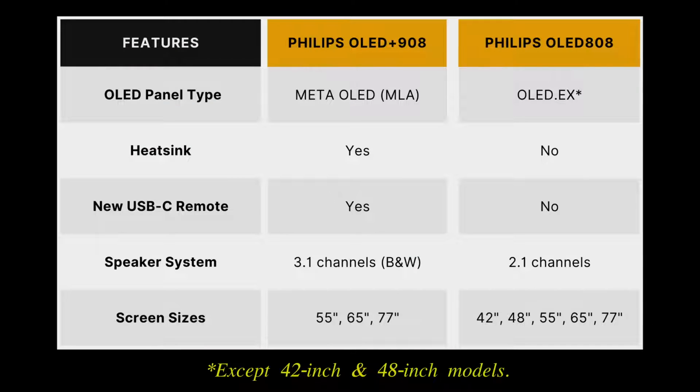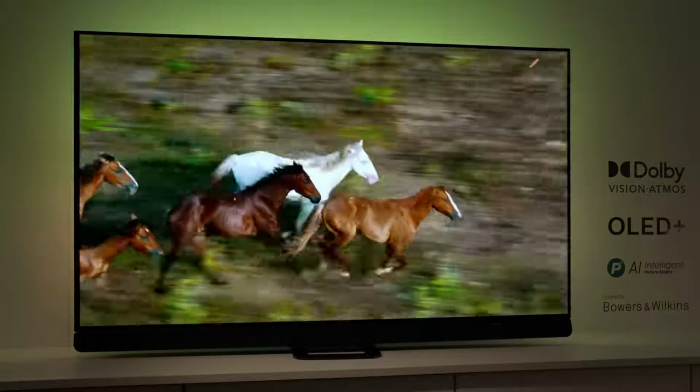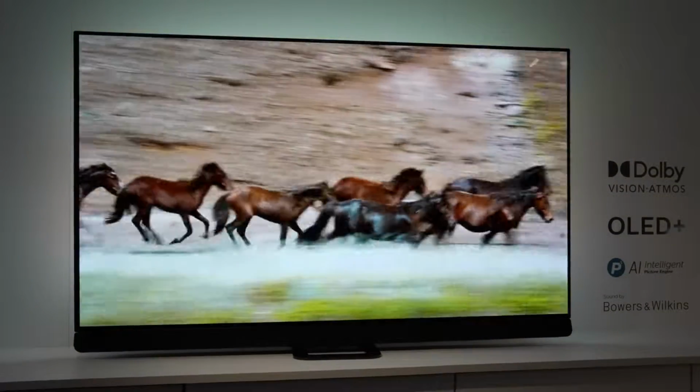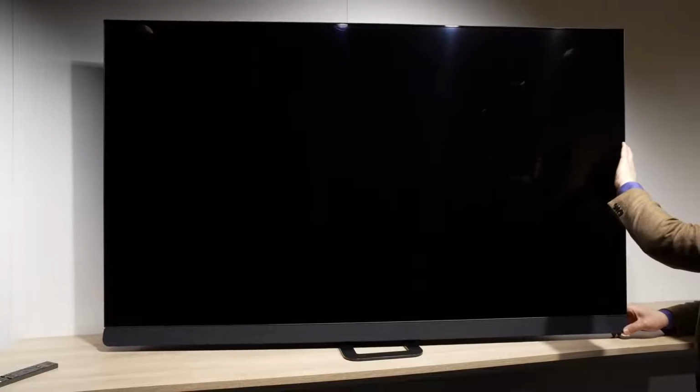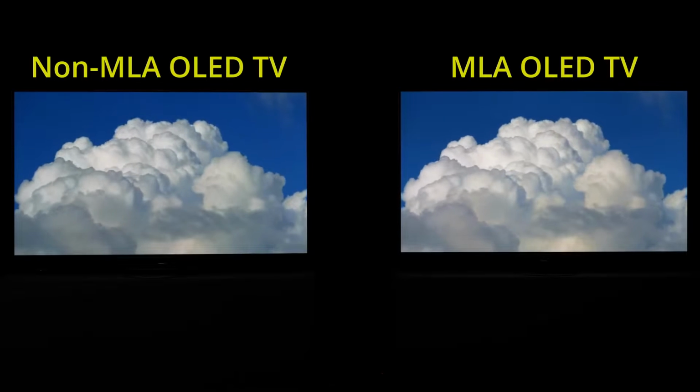Between the Philips 808 and 908, naturally, the model of most interest to us, and likely our viewers, will be the brighter Philips OLED Plus 908 with MLA or micro-lens array technology. Now, although I don't expect to receive the Philips 908 for review anytime soon, I've managed to do some in-depth measurements on an MLA OLED TV from another manufacturer, and you can find out how bright it gets by watching my first look video here.